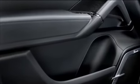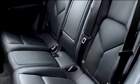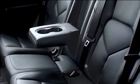There is a storage space for larger bottles in the door panel. And there are more cup holders in the rear central armrest. Just fold it completely down.